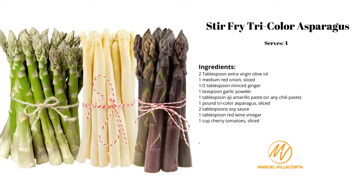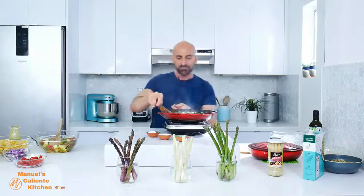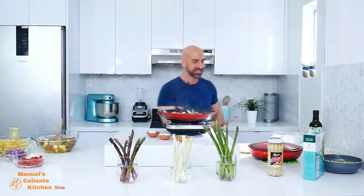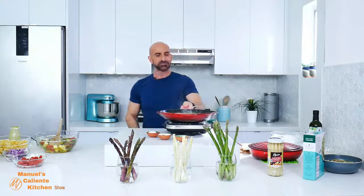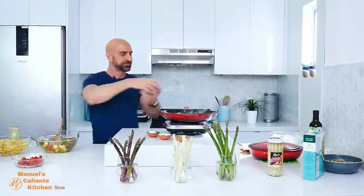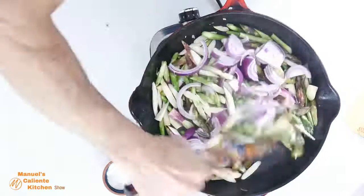Let me get going here with this. Ooh, look at that beauty. So stir fries require you to cook them in high heat, which I'm doing right now, just for a few minutes. This is fast, and I like to use this tricolor asparagus to bring different colors to my dish. And of course, nutrition, right? That's what we care. Move that there. Okay, now to that, I'm gonna add some onions, red onions for this.